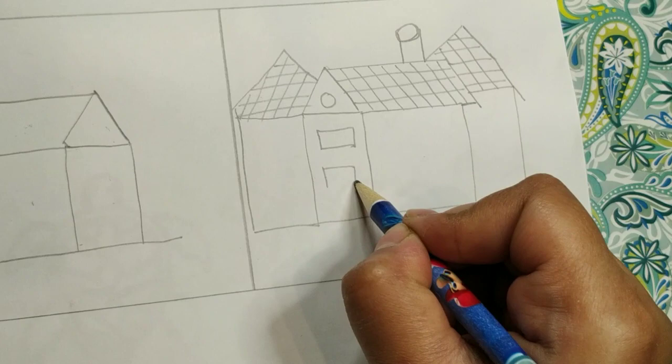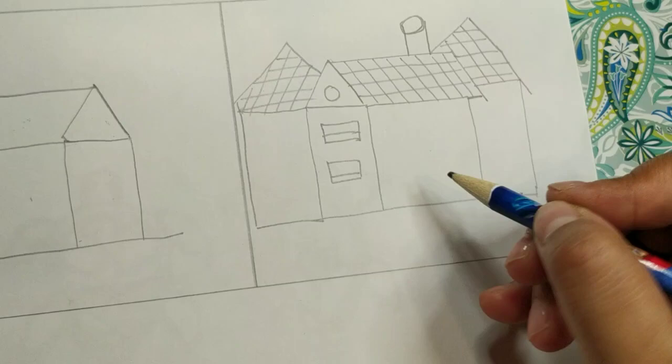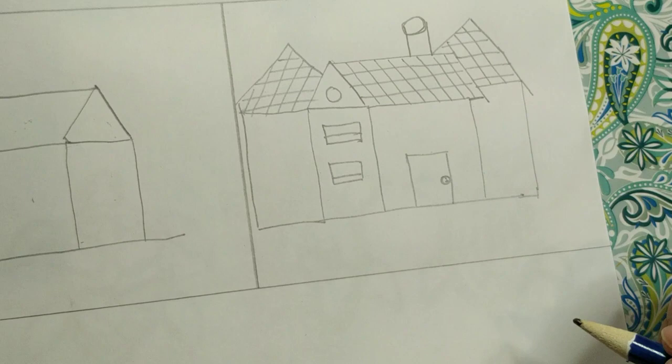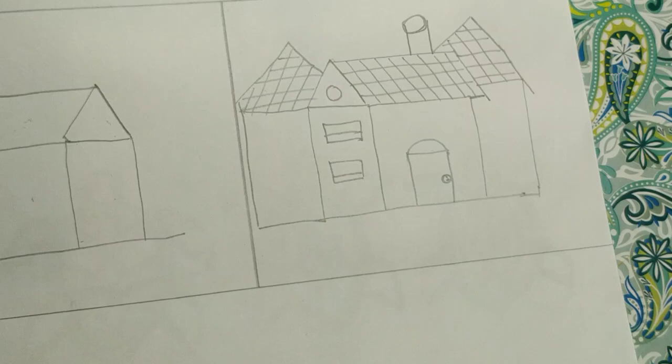Let's make the middle slides. And now a door, main door. Let's make a door knob, circle. Let's make a curvy top, like a dome. So our main house is done.